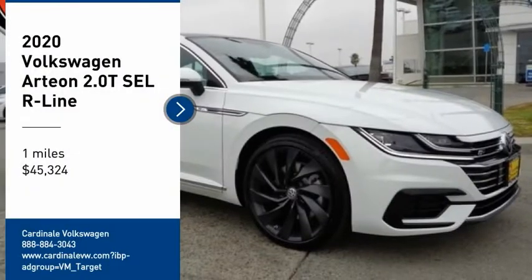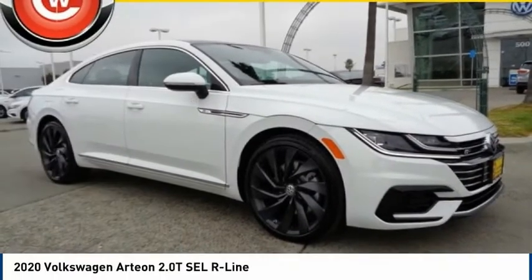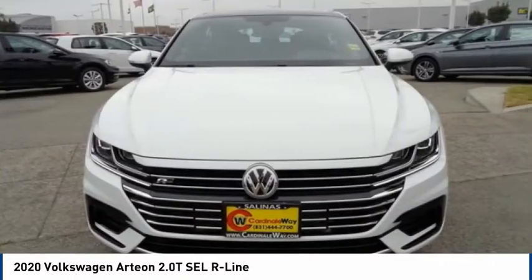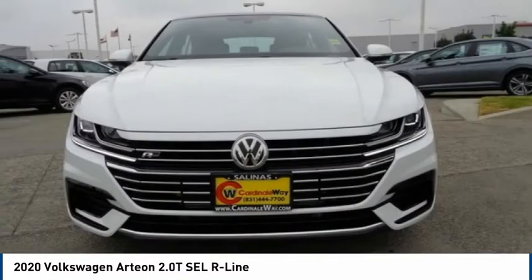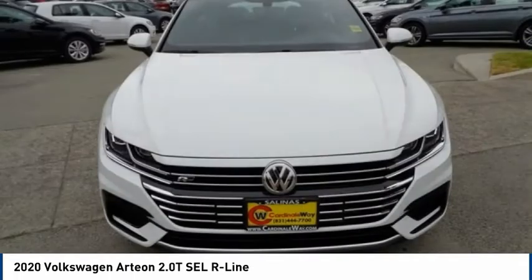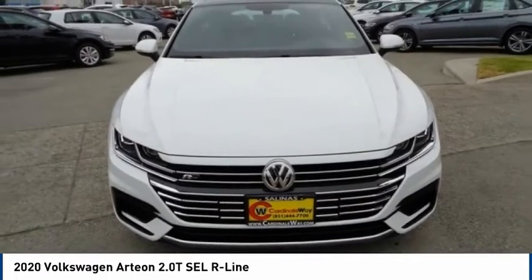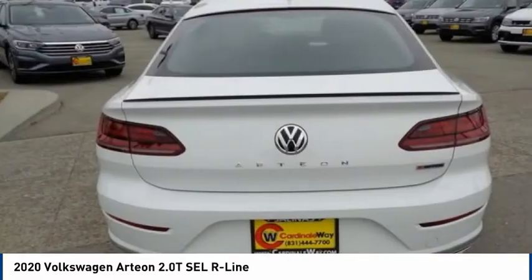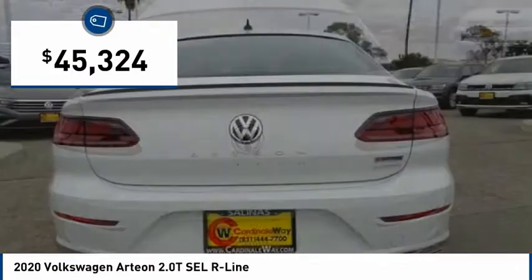Stop by and take a look at the 2020 Arteon. The Volkswagen Arteon offers plenty of convenience and functionality by utilizing 4 doors and a hatchback. A comfortable ride, plenty of high-quality finishes, and the overall utility of this vehicle makes it one you'll want to take a look at, and is priced below $50,000.